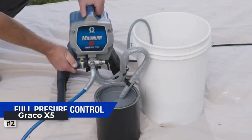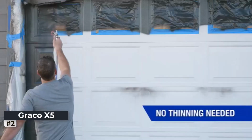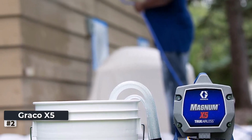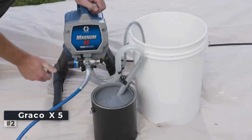Thanks to its user-friendly design, setting up the Graco Magnum X5 is a breeze. The adjustable pressure control allows you to fine-tune your spray pattern from narrow to wide, giving you the freedom to take on different painting projects. Its sturdy, stable stand ensures stability during use, and the easy-to-clean design simplifies the post-painting cleanup.